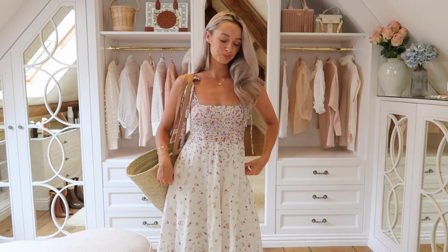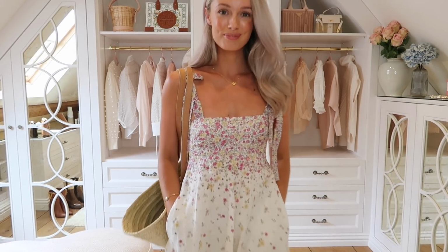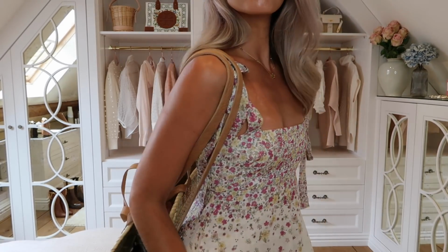So yes, we're starting off with the Carnaby dress. It is a design that I invested in last summer. It was my first more casual dress that I invested in from Zimmermann, and at first it was a little bit of a sting paying that elevated price point for something that was a bit more casual. And I say casual, it's still a midi length dress, but boy oh boy do I wear this dress so much, because I just feel so lovely when I wear it.